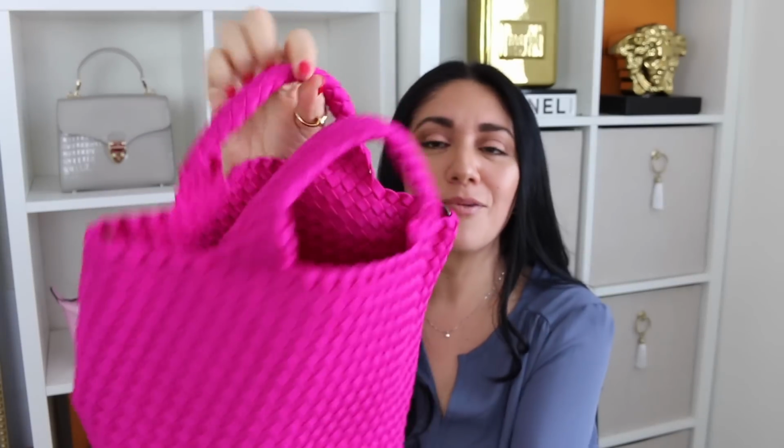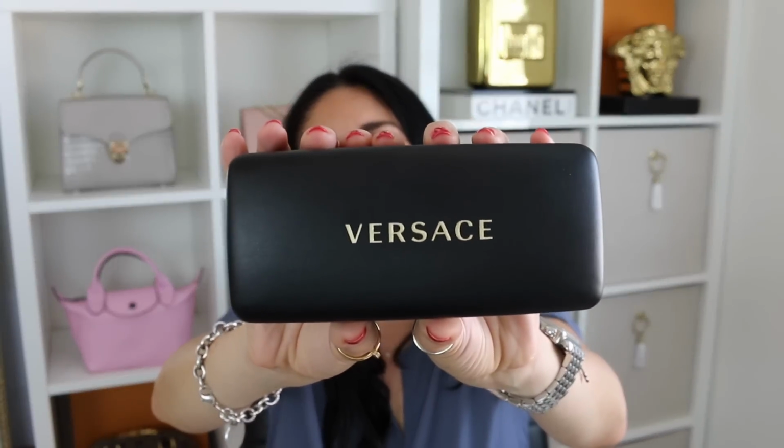And when I opened up the package, my eyeballs started drooling because I was like, holy cow, this color is gorgeous. It's perfect. Perfect, like I said, for summer. So I'm obsessed. Another favorite are some sunnies from Versace.